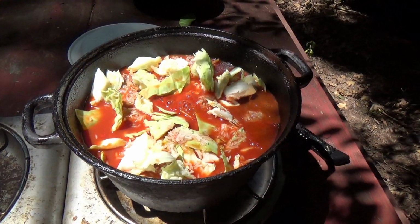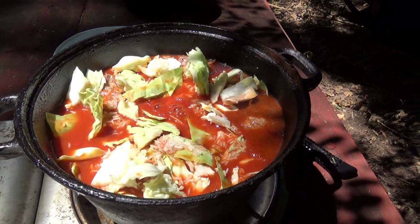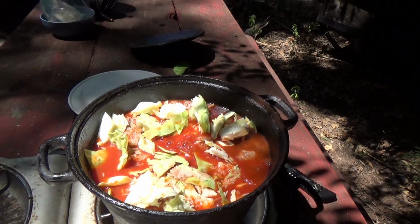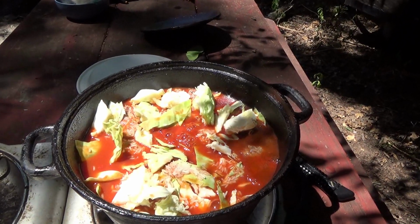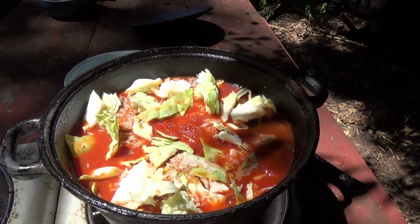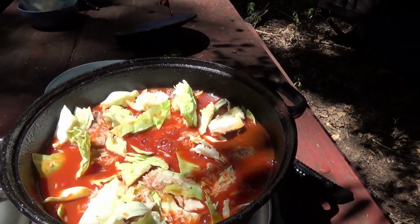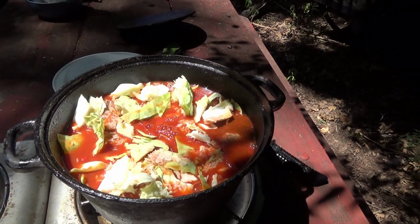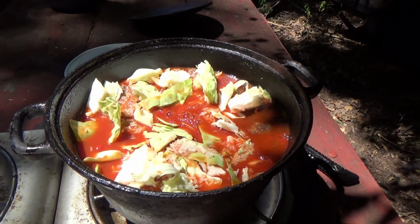So we're just getting our camp cabbage rolls up to temperature. You can see the water beginning to simmer a little bit. We'll put a lid on these, folks. Let them cook about 30 minutes, and by then those sausage balls will be well done. You might note that I sprinkled a little more jasmine rice on the top here. So we'll put a lid on this rascal and let it start cooking.